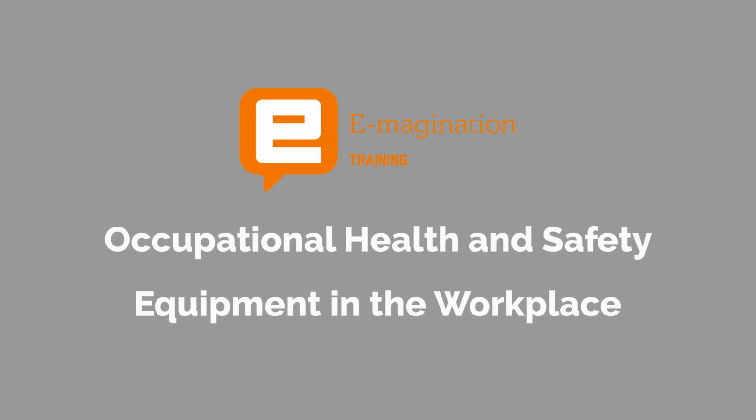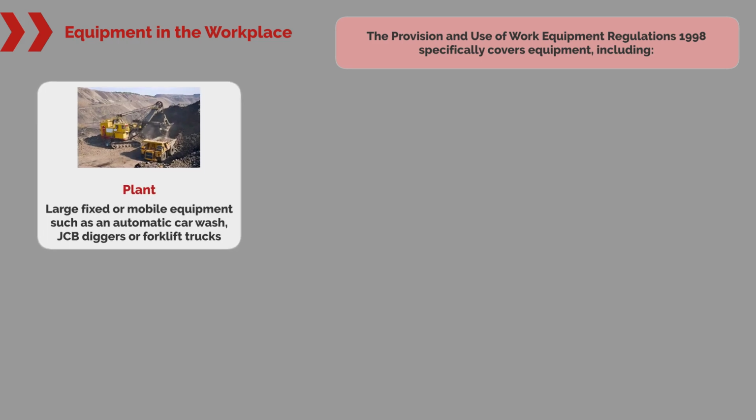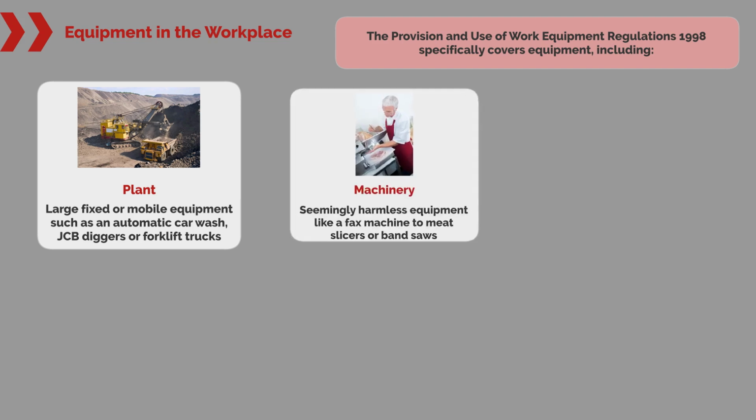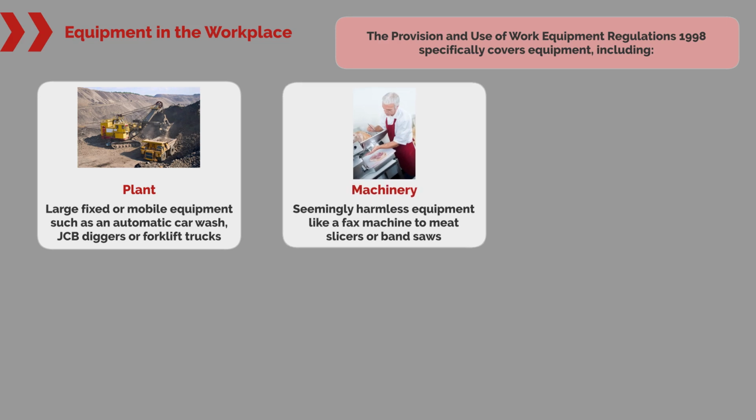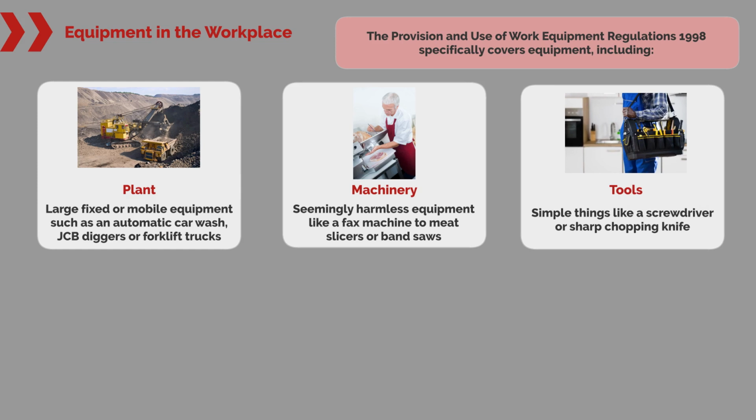Occupational health and safety, equipment in the workplace. The Provision and Use of Work Equipment Regulations 1998 specifically covers equipment including plant, large fixed or mobile equipment such as an automatic car wash, JCB diggers or forklift trucks. Machinery, seemingly harmless equipment like a fax machine to meat slicers or band saws. Tools, simple things like a screwdriver or a sharp chopping knife.